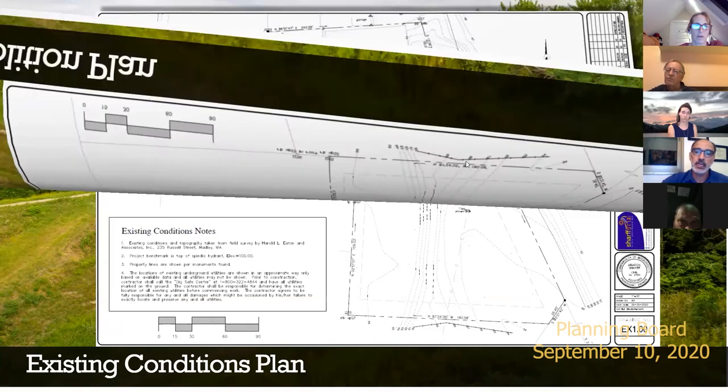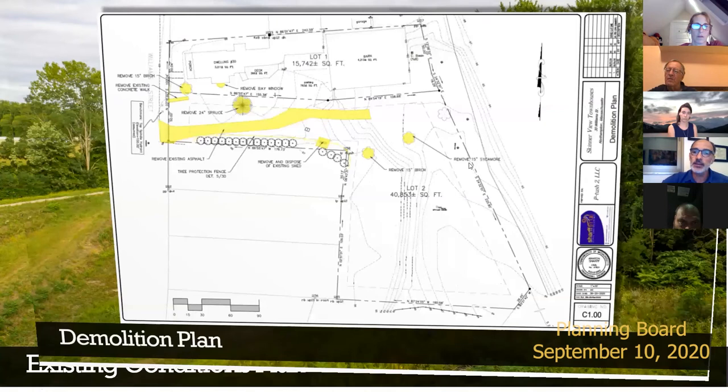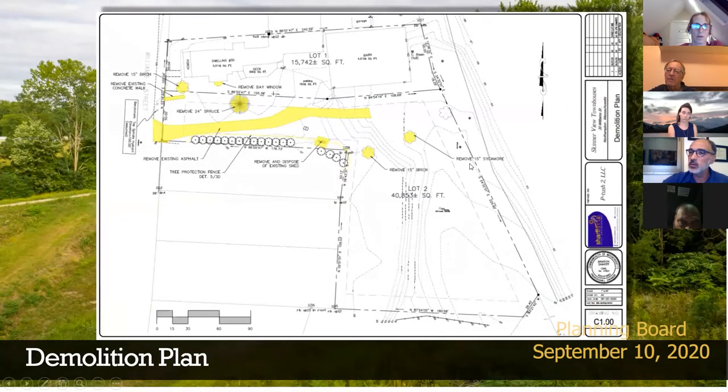The next plan is the demolition plan. Everything in yellow we're planning to remove. We also plan to protect some trees between us and the neighbors, so we'll put in some tree protection. The trees that are going to be removed, you can see, are in yellow, along with the driveway, etc.